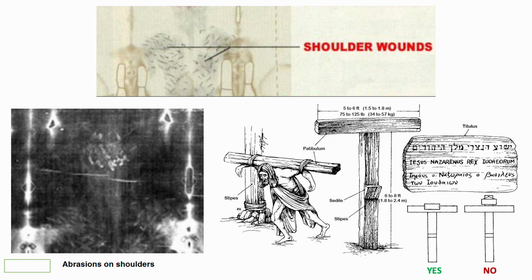The reason why Jesus probably wouldn't have carried the entire cross is because for Roman executions, the upright part of the cross, called the stipes, was usually permanently inserted into the ground. The places of execution had these stipes already in the ground, and the condemned person would have to carry the patibulum, or the crossbeam, to the cross. In the center of this picture here, you see a typical cross. It's shaped like a T.